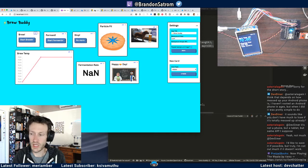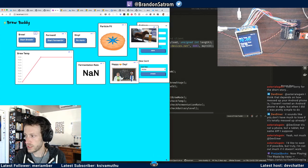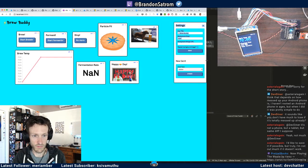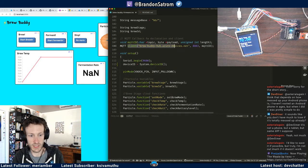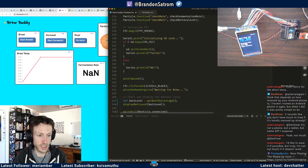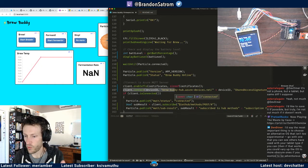But I added MQTT to the device because what I wanted to do in addition was to make it so that I could call these direct functions from Electric IO and actually execute them against the device. So this requires me to do an MQTT subscription, right? I need to specify a client and then connect to the Azure MQTT server. So that's some back and forth.